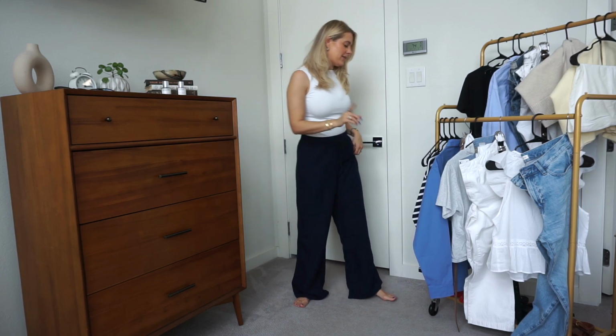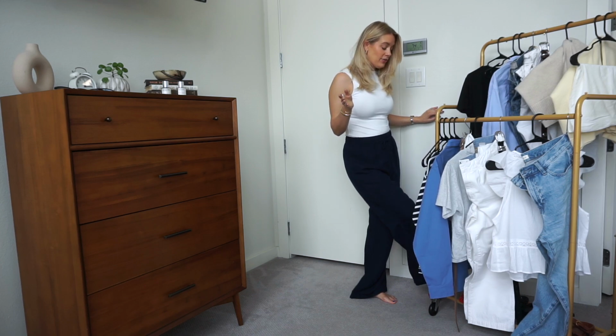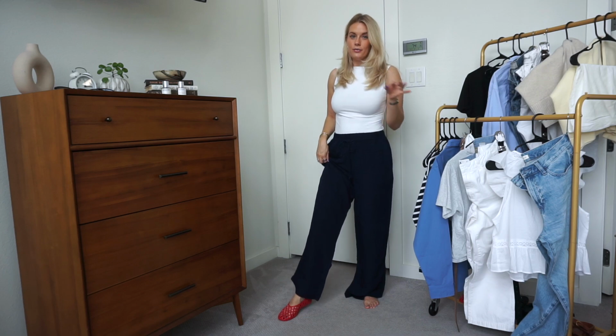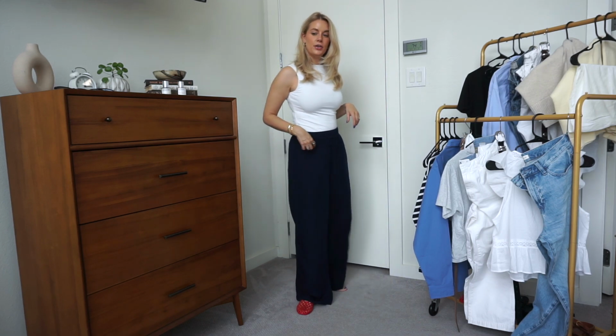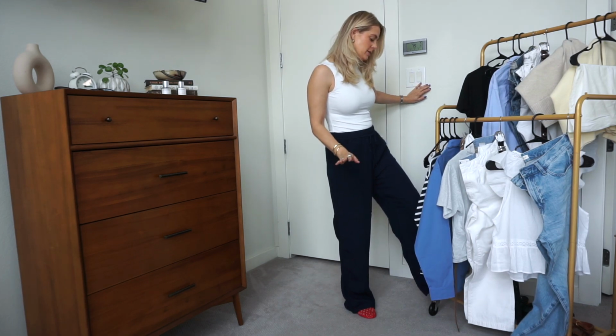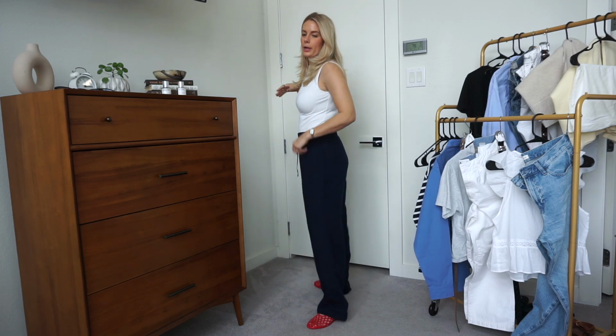So we got these on, and then I'm gonna go full 4th of July. I got these little lattice rubber jelly sandals from Old Navy, my recent Old Navy haul, and I knew that they would look so cute with a pair of linen pants. So we're going red, white, and blue. But I feel like since it's navy, it's not in your face red, white, and blue. But yeah, you see how these are pulling? I either need to get these hemmed or just try to shrink them a bit in the dryer.